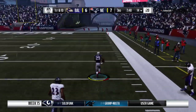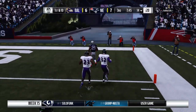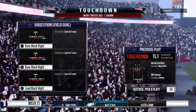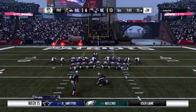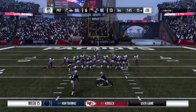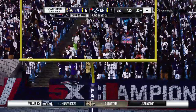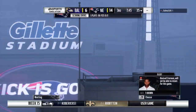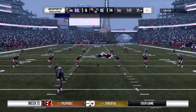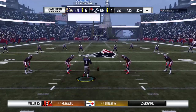Accelerating, and off he goes. He's at the 30. And all the way in. Touchdown, New England. Sony Michel, his 6th touchdown of the season. And the Patriots add on to their lead. A good hold in these wet conditions. The point after is up and good, and the lead is up to 8. Gostkowski now out to kick it away.